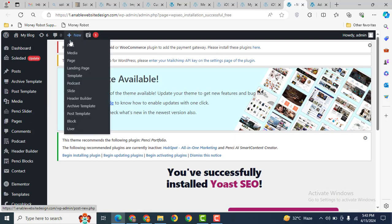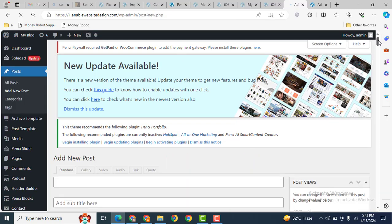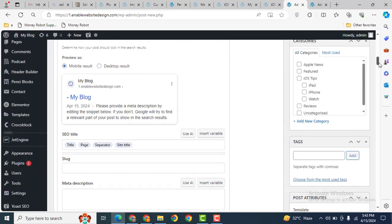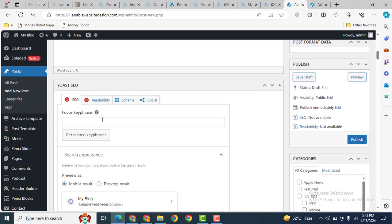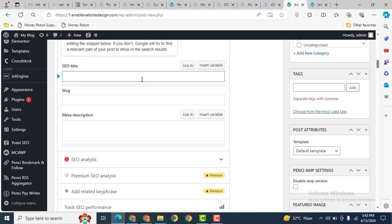And now let's create a new post. Now scroll down. Here you can see the focus keyword, then the SEO title. Here you can add the SEO title same as the post title, then the slug, then the meta description.